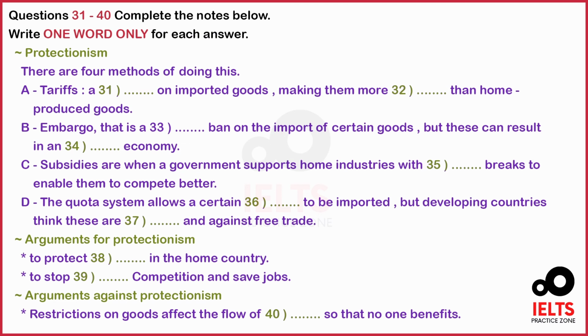Finally, let's look at quotas. A quota system allows a certain quantity of goods to be imported from other countries. The European Union has had quotas on textiles and clothing for decades to protect its textile industries from developing countries, especially India and China. Understandably, developing countries say that this is unfair and against the principles of free trade.